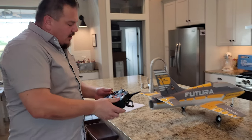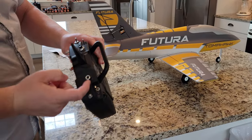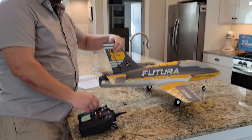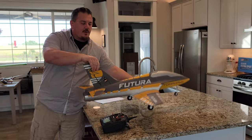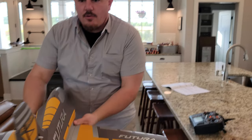Now, one more thing we gotta do is give some throttle so that our AS3X comes up. I've got my master gain all the way up. It's gonna be crazy. Throttle cuts off, a little bit of juice. Sounds good. Throttle cuts back on. We've gone over 25%. So now AS3X should be active and you can already hear it. It's going like crazy.